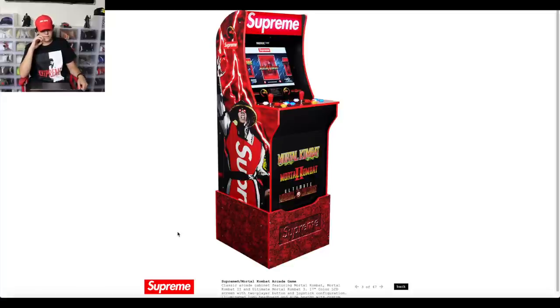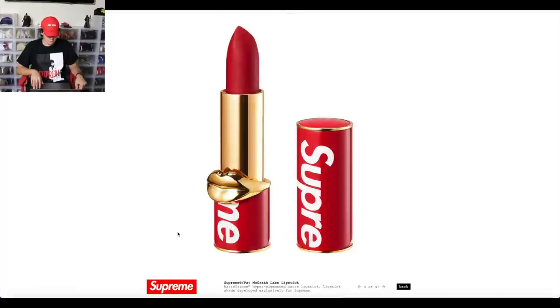Straight heat. Straight heat. That is crazy. Just the color. Oh, man. I wish I could have that. I feel like that's going to be like maybe $1,000, $2,000, $3,000 maybe. Crazy stuff. Okay, Supreme McGrath Labs lipstick.